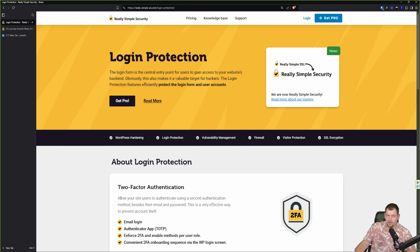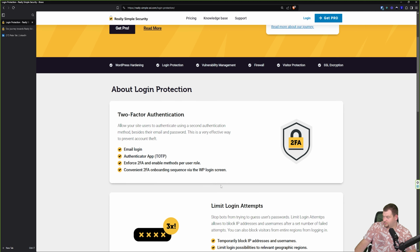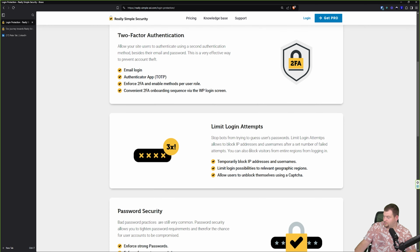I also like to see login protection built into Really Simple Security because most of the plugins you will need to have as a standalone feature, right? And fewer plugins, always the better. Remember that. So for the login protection, you can enable two-factor authentication. You can also enforce 2FA methods per user role, which is great. And you can also onboard 2FA via the WP login screen. So that's very, very good to see.